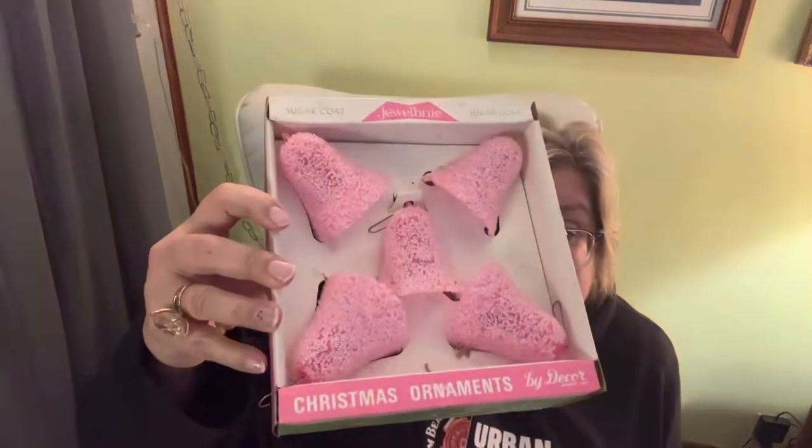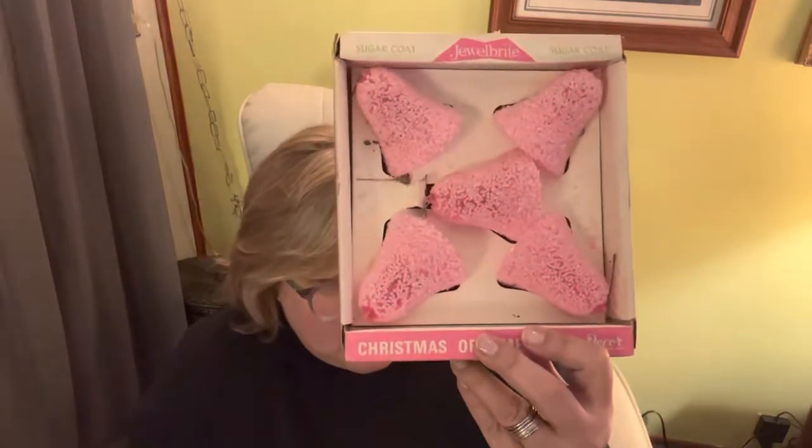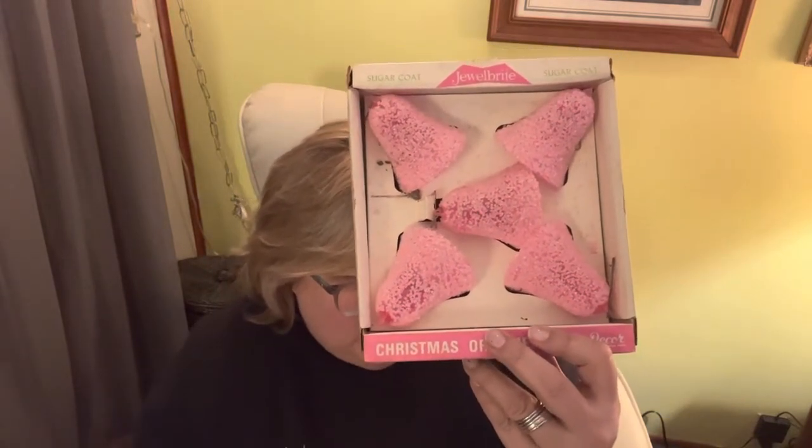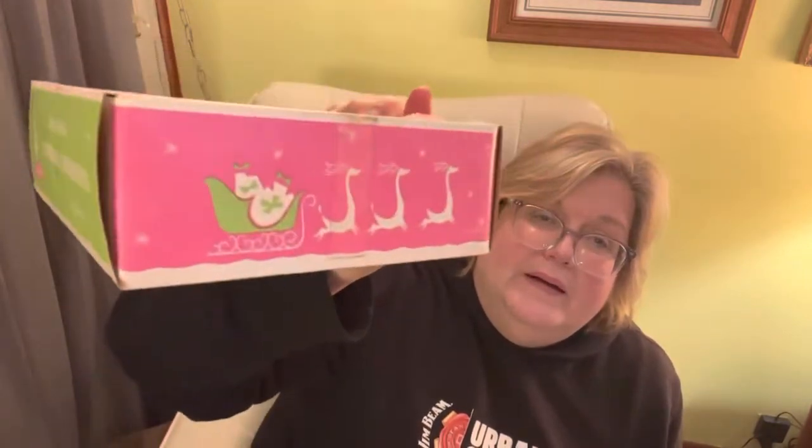Over in that same area, like I said, I knew not to ask for anything shiny bright. I don't think she wanted to let go of those ornaments, and the basement was full of them. So I did grab 2 boxes of these pink bell jewel brights. They're in great shape. Decor Novelties, Whitman, Massachusetts. It's great that they're in the box, and the coloring of the box with that pink and green is absolutely fabulous. So, 2 boxes of those.